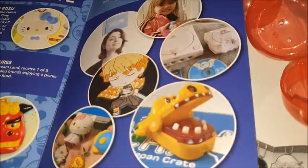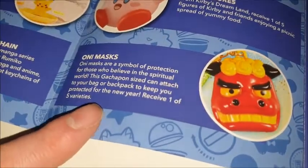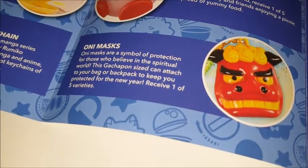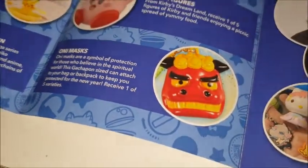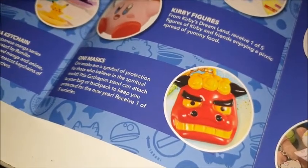This is what Yampa was in. That's the mask, look. The only mask. So what protection does it say? Symbol of protection. Spiritual world. Oh, I believe in it. You can attach it to your bag or backpack to keep you protected for the new year. So I'm going to be attaching that to me. Literally me, attached to you. So then you'll be protected. We'll both be protected.